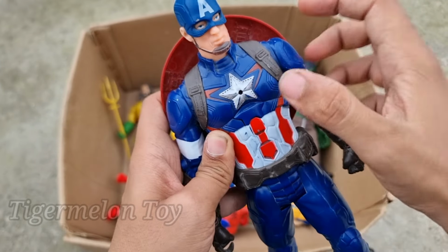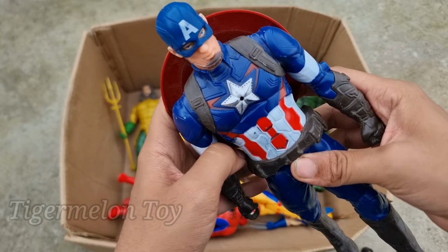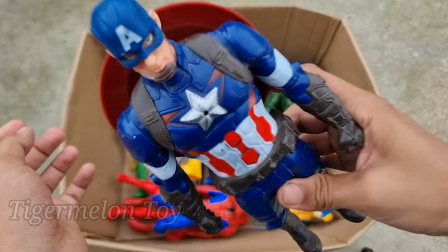Guys, look at this very cool star on his chest, guys. Look at the tough shield, guys. This is the tough shield superhero, the hero of America, the protector of America, guys. This is Captain America. Wow.